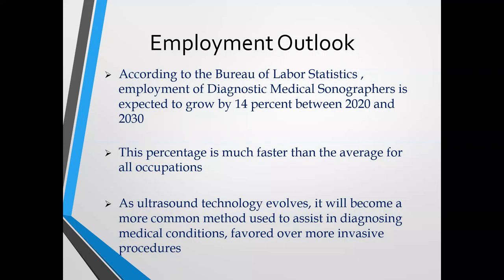The employment outlook is very, very good for this profession. It always has been. Even when people were losing jobs, sonography, the medical field, it seems to always stay open. People are always getting sick. They always need workers. Right now with COVID, it has even increased the availability of positions that are available in the sonography area.